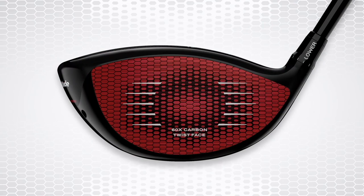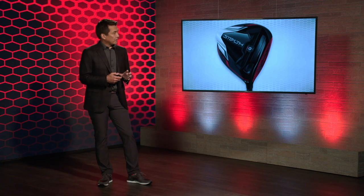Take a look at that face, that's got that incredible red color with that pattern inside it that really delivers an incredible look. And there's so much more inside it, and I'll go through that here in a second. And let me walk you through it a little bit as well.